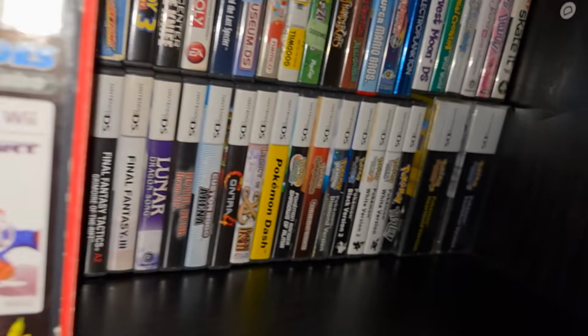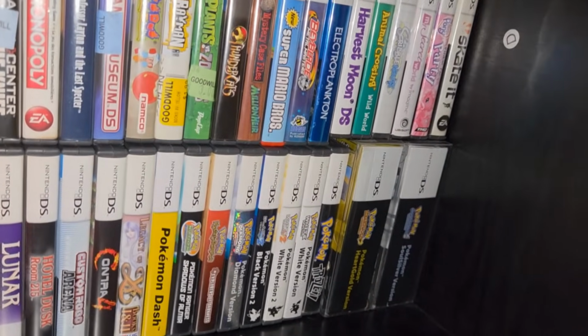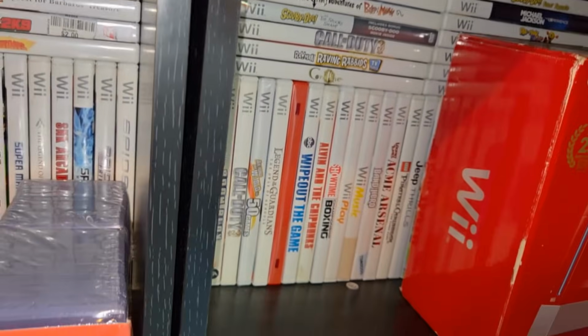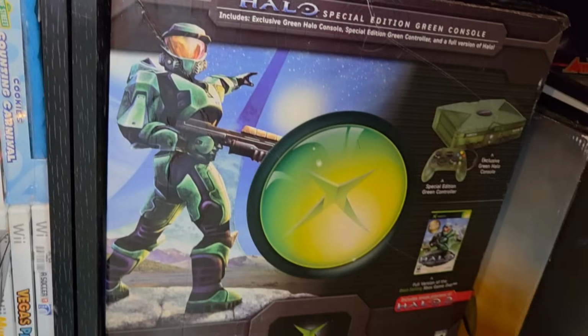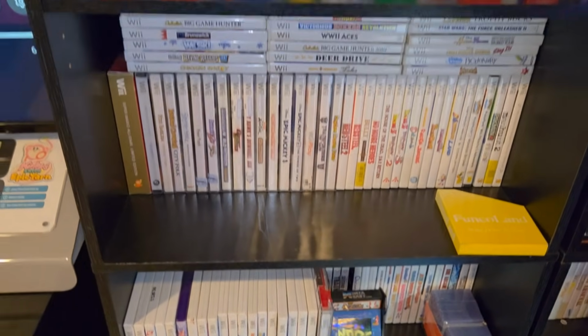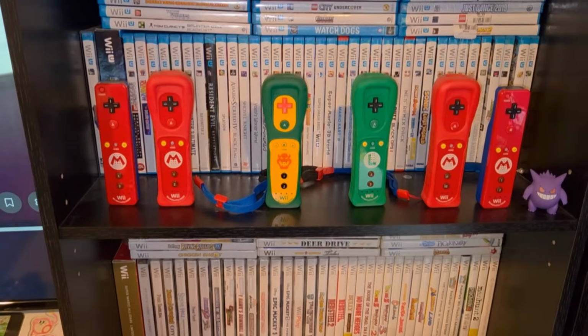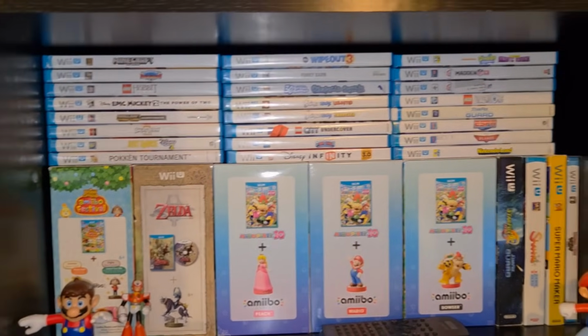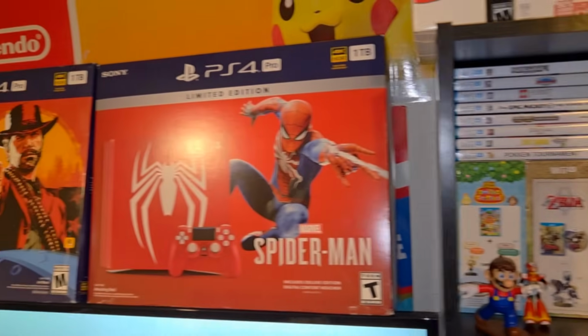Wii Mini is there, more DS stuff, some Pokemon stuff. There's a Pokemon Silver, I believe, over there that is sealed. There is also a Halo, the edition complete in box. Some Wii stuff that I really don't care about, but it's somewhere to put it. Controllers, as you can see, my Wii U collection is very small, and I do not have any great games.